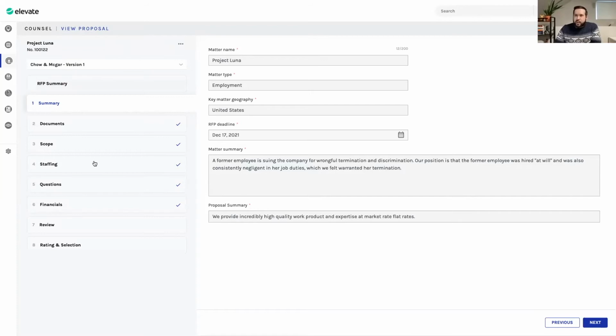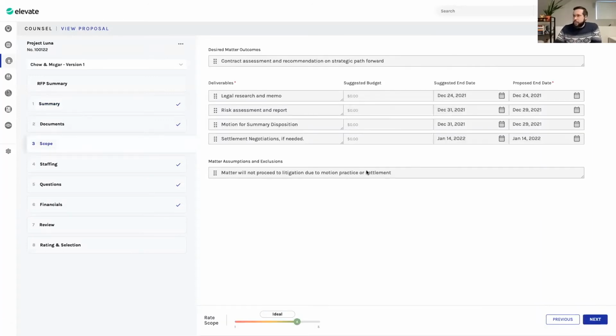And as you can see, I have a wizard-based experience where I can build this RFP and then review responses to this RFP, as well as compare responses apples to apples from outside counsel. So as I'm going through and reviewing, I may want to take a look at the scope to see what the deliverables are when outside counsel is proposing to get these done against when I may have suggested these get done. And then I'm going to rate them 1 to 5 based on how I feel the response is or how they compare across law firms.